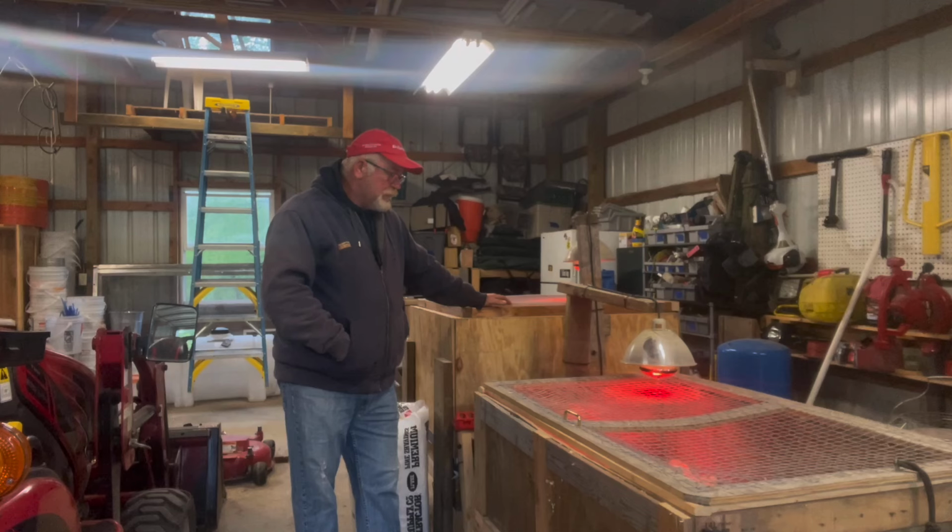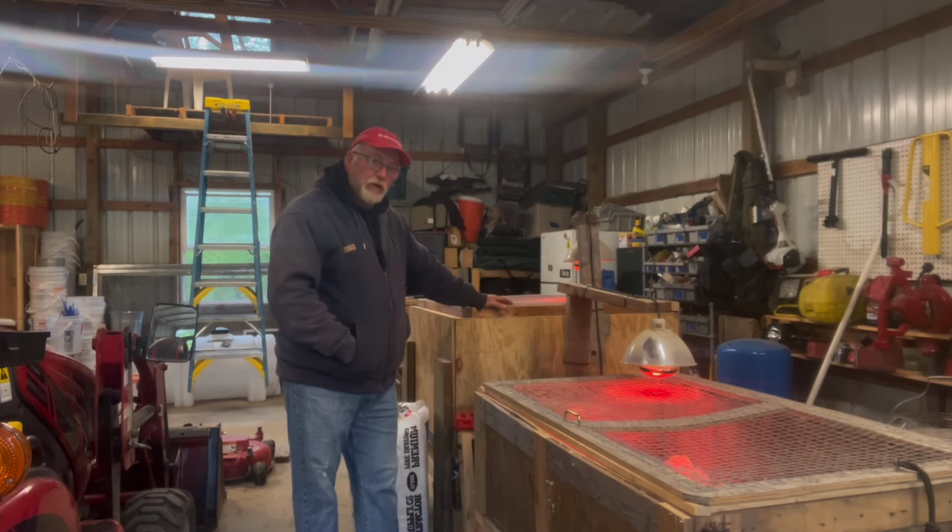So this is our brooder area, and I'll take you over to our chicken coop to show you where our egg layers live.